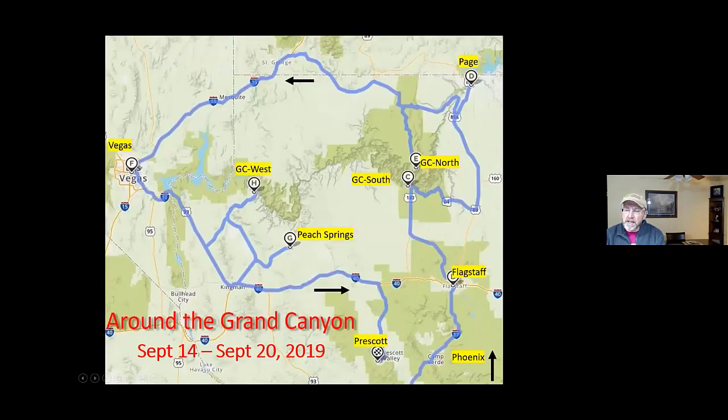So we went into Phoenix, like we usually do. My sister lives there, so there's a free place to stay for one night. And then we drove up and we stayed in Flagstaff, went to the South Rim, drove up to Page, went to the North Rim, drove around this side to Vegas so we could get around the other side of the canyon. Then went to Peach Springs on the Walapai Reservation, went to Grand Canyon West, and then on that day we drove all the way back to Prescott, went for a little hike, and then went back to Phoenix.